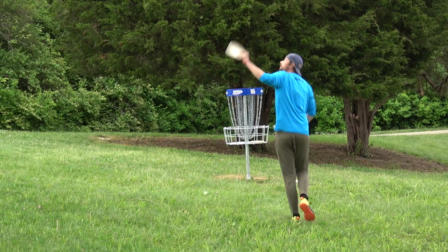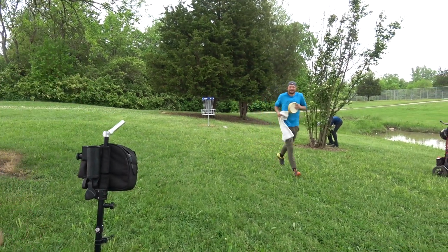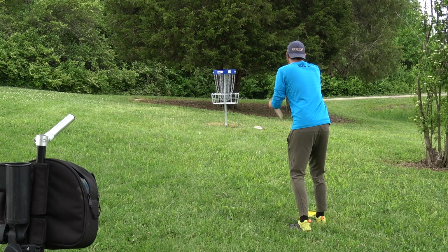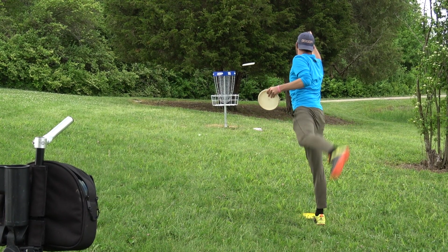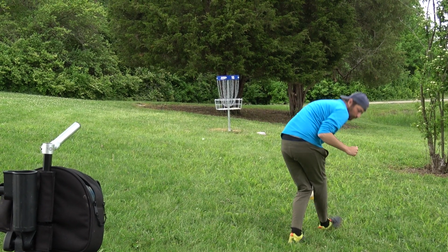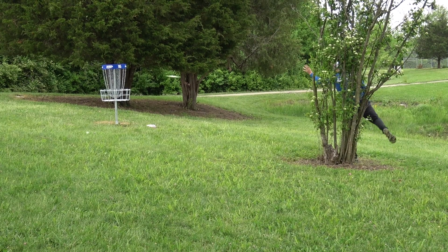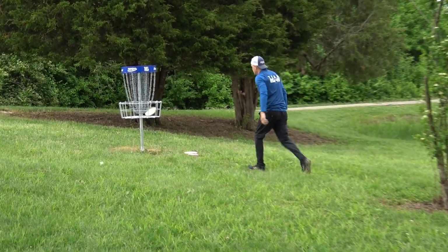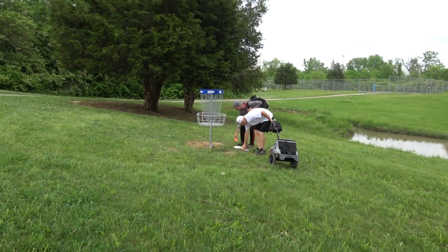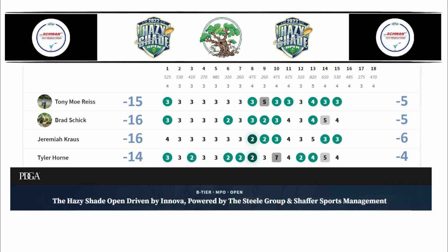Good putt. Yeah, oh, he's making the tree that clipped his disc. Tony for birdie. So it looks like Tony keeps his honor, and he's gonna keep the box heading into hole 16, 485 feet.